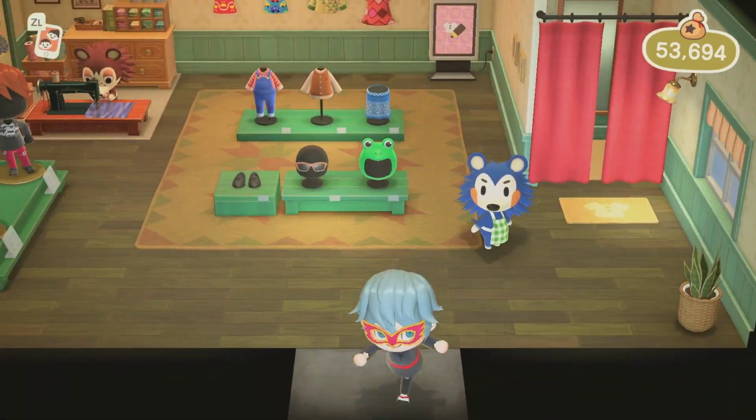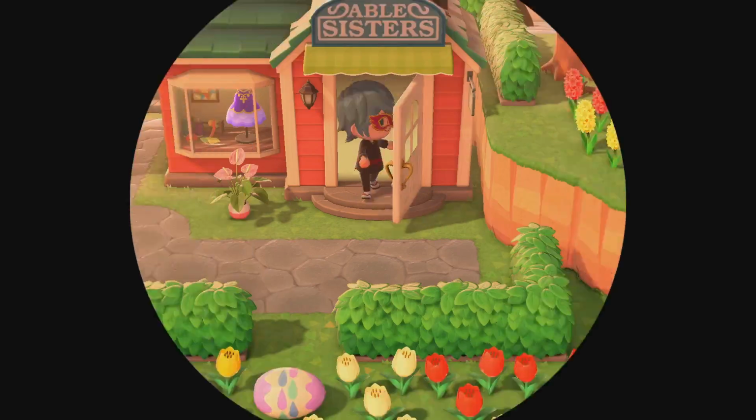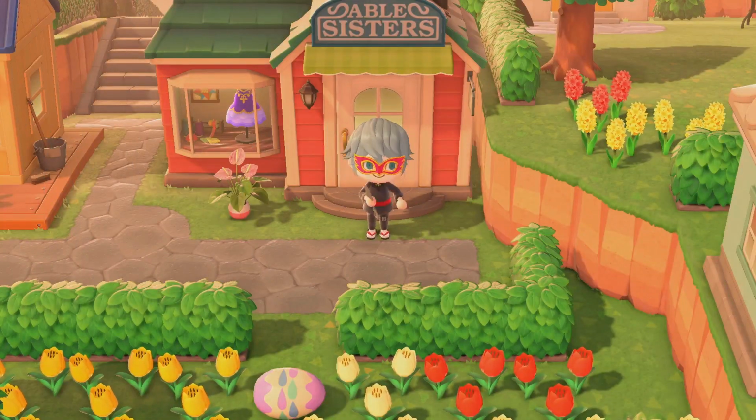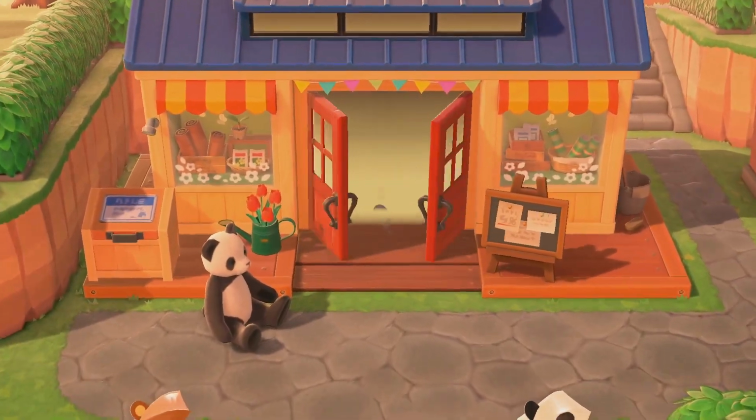Okay, well now we've got some stuff we can give away. The dress is going to be for Annabelle, everyone's favorite Genki Pangolin. But I've got other stuff for other villagers as well. I've just decided now I'm just going to dress them up in silly outfits, because why not?